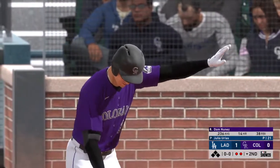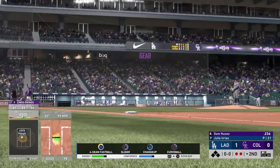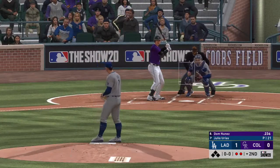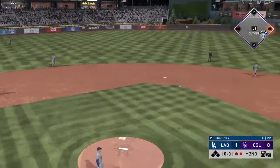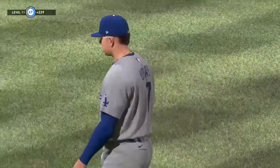Now batting, Dom Nunez, and he's a guy looking to break out in a big way. Hasn't been getting the results he or his club have been hoping for. First pitch coming, here it is. A swing and a ground ball to third. Throw on to Muncy, gets him, and with that they'll end the inning.